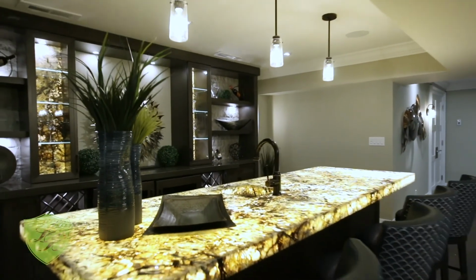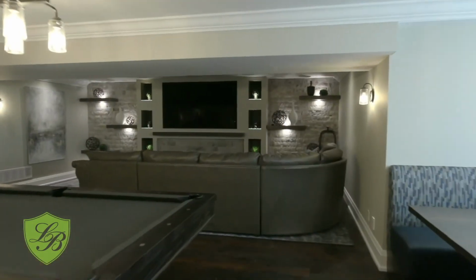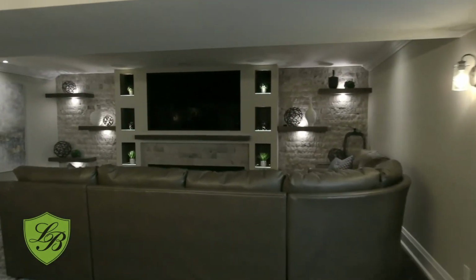You can definitely tell the quality and the workmanship. It's sturdy. I love everything about it today. If you didn't notice, I'm pretty happy about the house today. Would absolutely recommend Lifestyles by Barons.